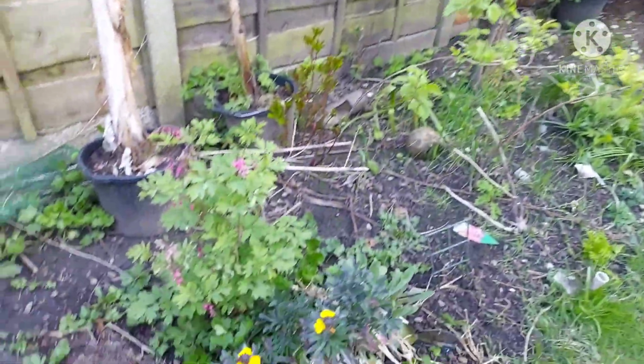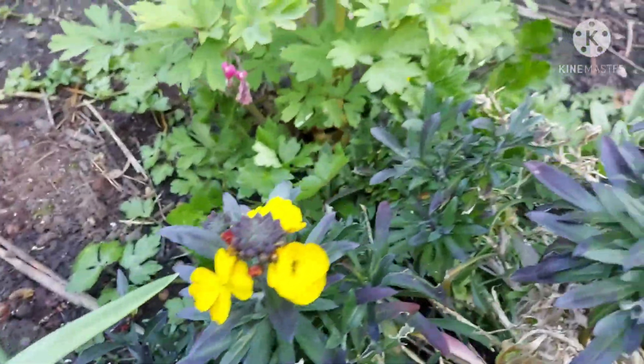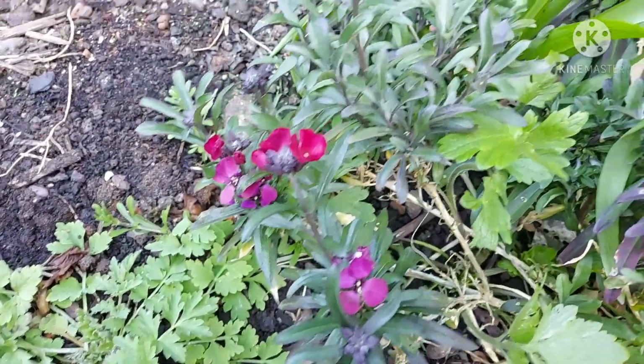I thought I'd just come and have a look at what's growing in the garden. So I'll turn the camera around and I'll show you. So I've got some wallflowers down here. They have a lovely scent, very strong. And these are perennials, they come up every year.